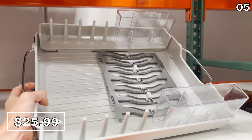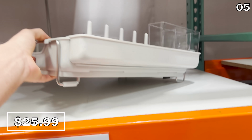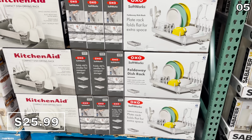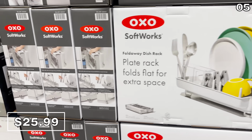For point 5, let's begin with this OXO collapsible dish rack. I feel like point 4 became very personal, but anyhow, this folds up for extra space so it's not constantly on display when it's not in use. Great to free up valuable kitchen counter real estate.